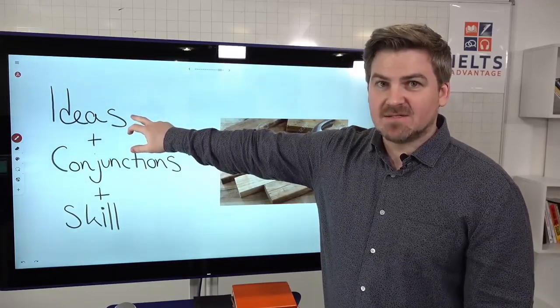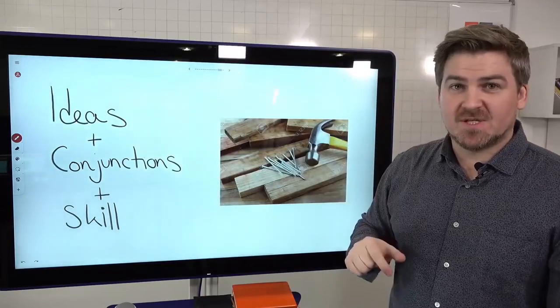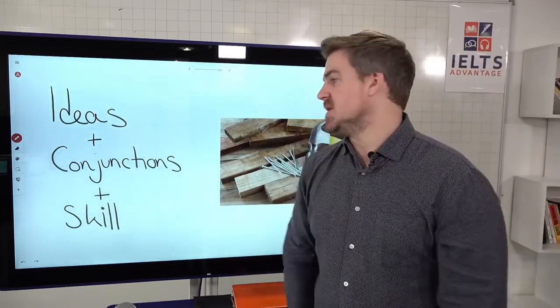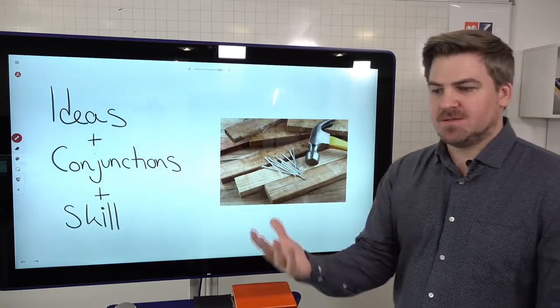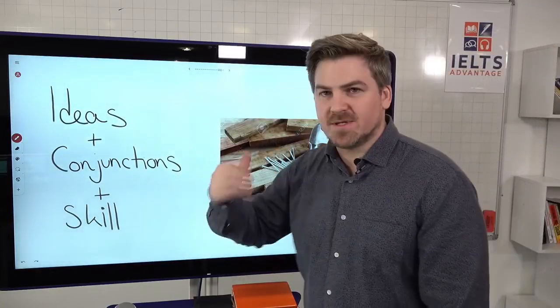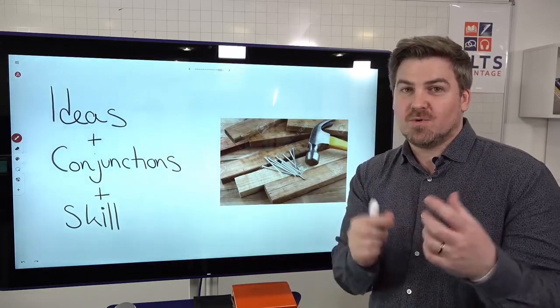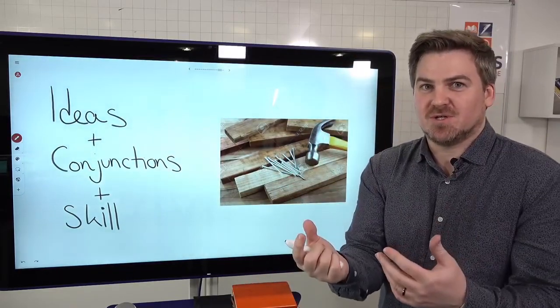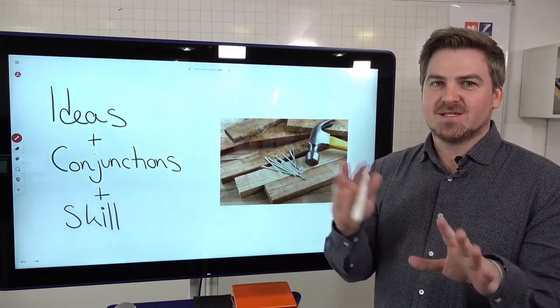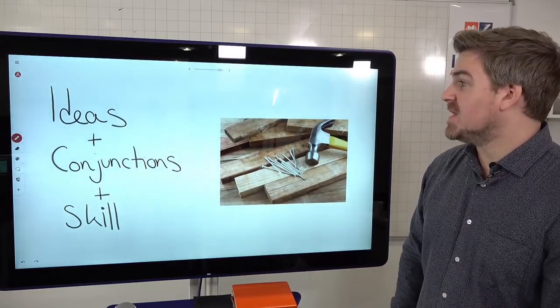If you don't have ideas, you won't be able to make them, but I'm sure you do. If you don't have conjunctions, you won't be able to link those together. In the same way, if you're trying to build a table, you need nails to knock through, and then the hammer is the skill. You need the skill to understand where the conjunction goes, which conjunction to use, is the grammar correct, how does that sentence look, and that's where you produce complex sentences.